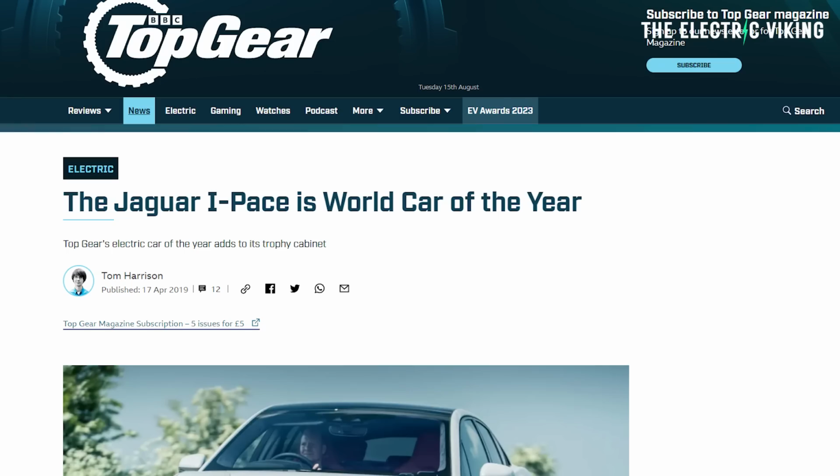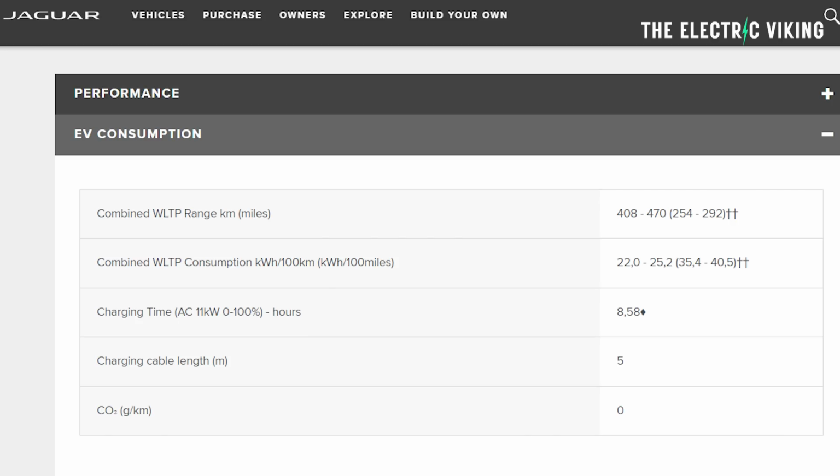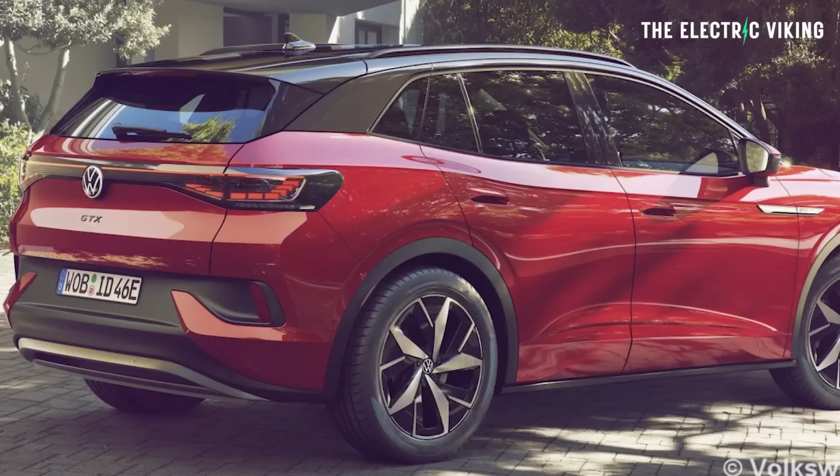Should it have won based on that efficiency number? No, that is horrendous. You can see why it's not selling. Even Jaguar themselves quote a poor efficiency. Their official quote is 22 kilowatt hours per 100 kilometers, but it actually did much worse on this test at 27.6. Next was the Volkswagen ID4 GTX 4Motion at an incredible 26.9.